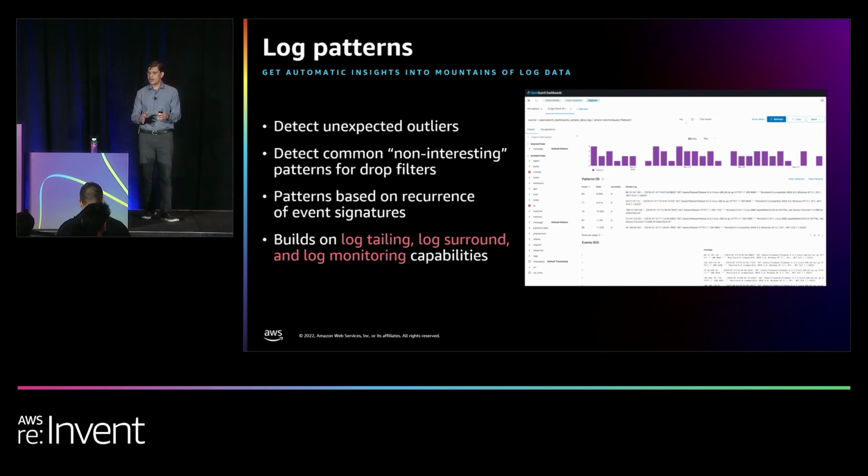It automatically summarizes all the terabytes and petabytes of log data that you're collecting into commonly identifiable patterns, and tells you which are most frequently occurring and which are very infrequently occurring. And those infrequently occurring patterns are the ones that you probably want to focus on to identify incidents that might be of interest to you.